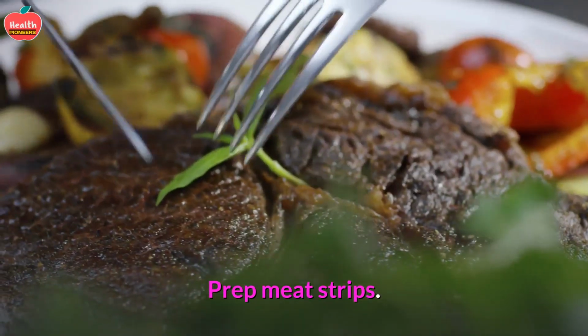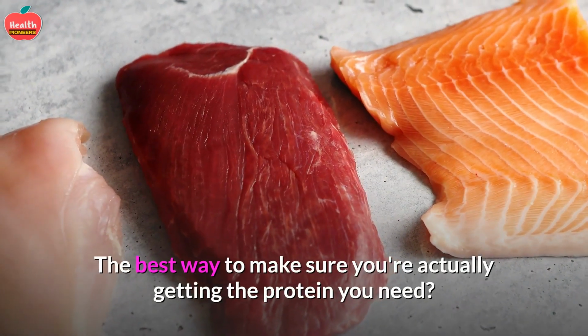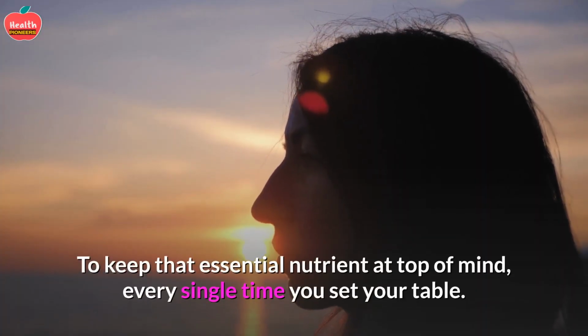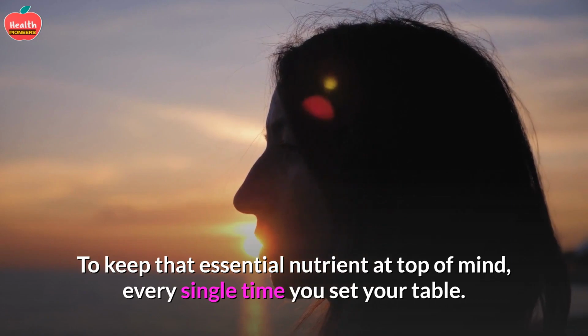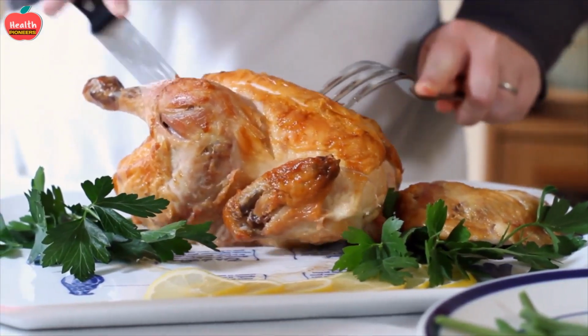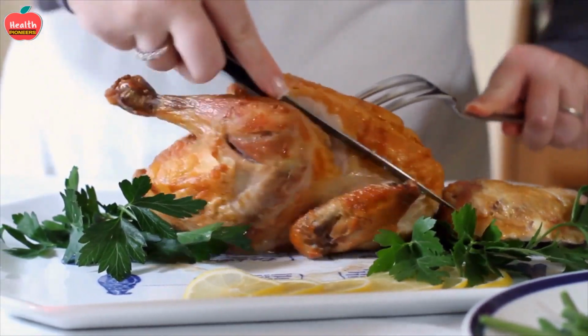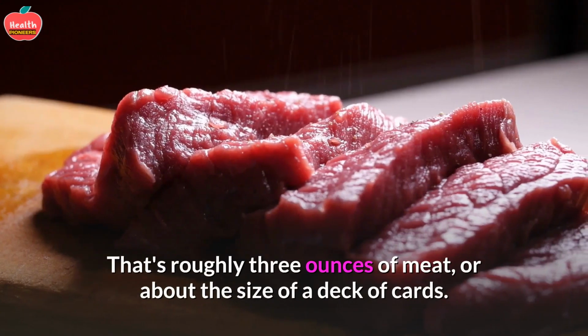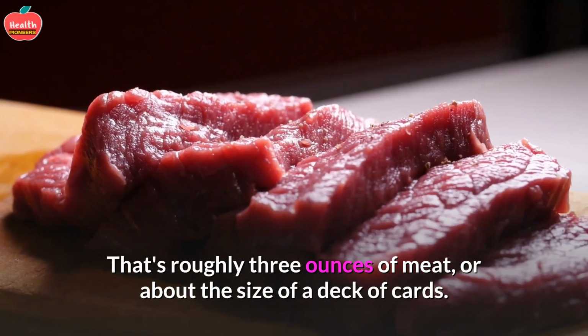Prep meat strips. The best way to make sure you're actually getting the protein you need, to keep that essential nutrient at top of mind every single time you set your table. Each meal should be based on protein, whereby you consume at least 20 to 30 grams of protein, depending on body size and protein type, every 3 hours. That's roughly 3 ounces of meat, or about the size of a deck of cards.